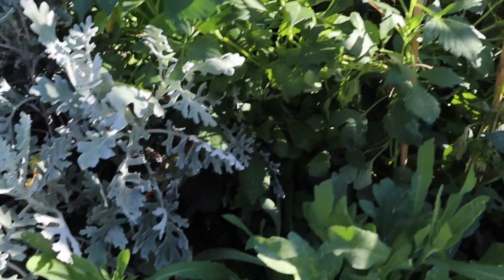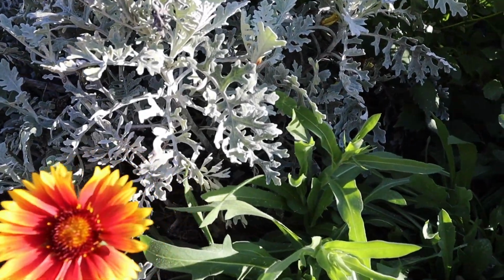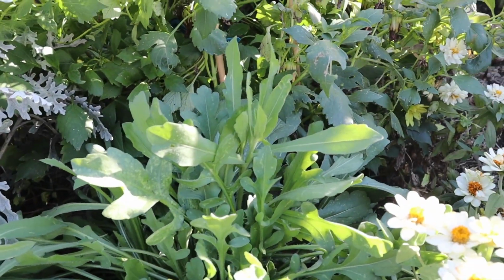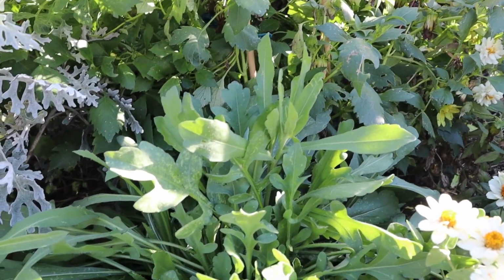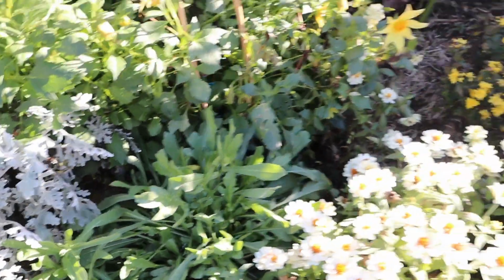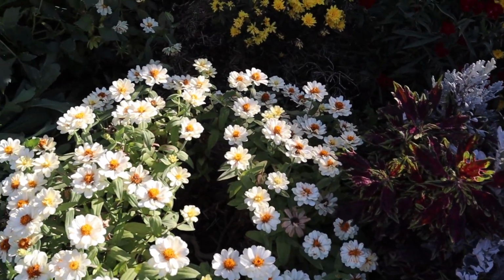Then we have blanket flower that bloomed all winter last year. So I pulled it up, started it from seed, and then replanted it. And we have our white zinnias. They are still blooming.